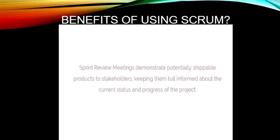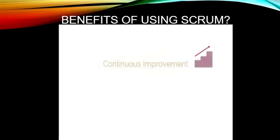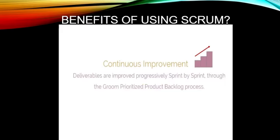The conduct daily stand-up and retrospect sprint processes promote transparency and collaboration. This leads to a high-trust work environment, ensuring low friction between employees. Scrum's adaptability and transparency create an environment of continuous improvement. As the project progresses, the deliverables are improved progressively, sprint by sprint, with changes and improvements being included and managed through the Scrum prioritized product backlog process.